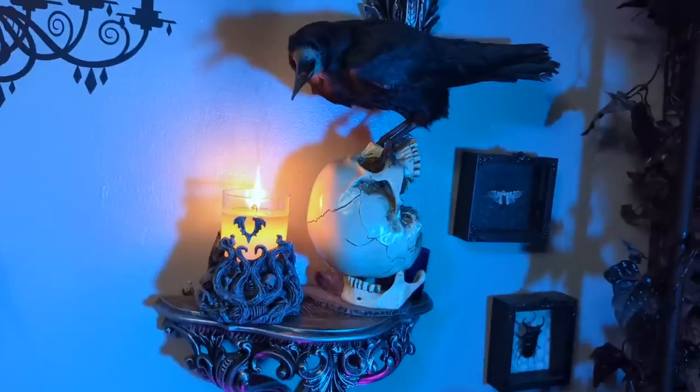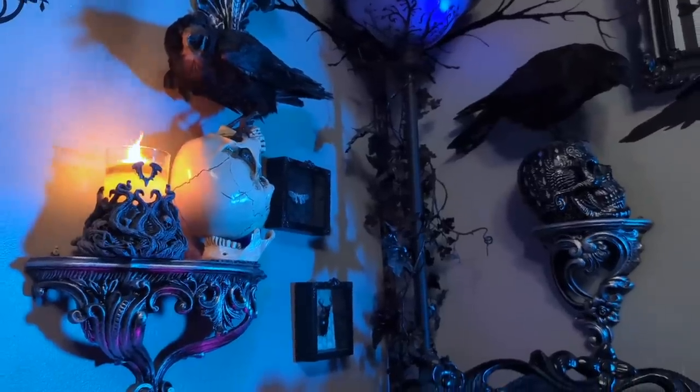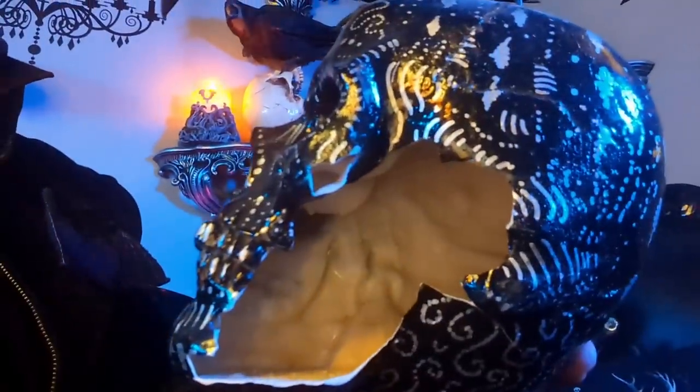For instance, look at these skulls behind me, these crows that are mounted on skulls. What you may not know is that they are very precariously balanced on these tiny little shelves, and they do very often fall off the shelf, onto the couch, and sometimes onto the floor, which is why some of the skulls look like this. Let's just say, not all of my projects are all they're cracked up to be.